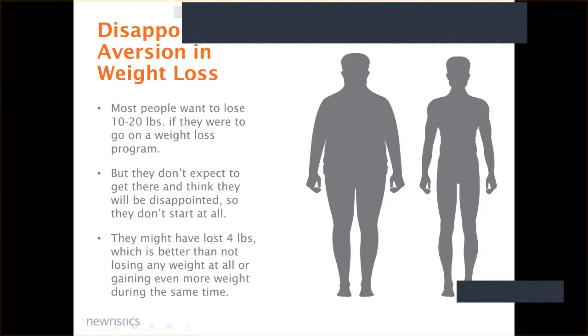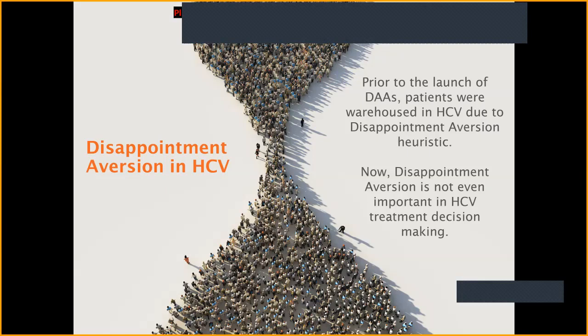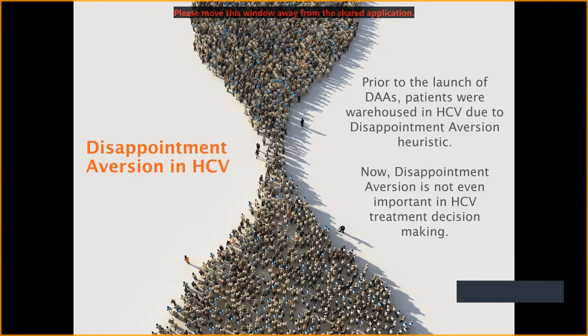So this is one of the things that can help explain this quote unquote irrational behavior: the disappointment aversion heuristic, in terms of what they expect versus what they think they can get, and then the fear of not being able to get there, leading to disappointment in their mind. Now let's look at some disease states or conditions where disappointment aversion has played out or affects decision-making.